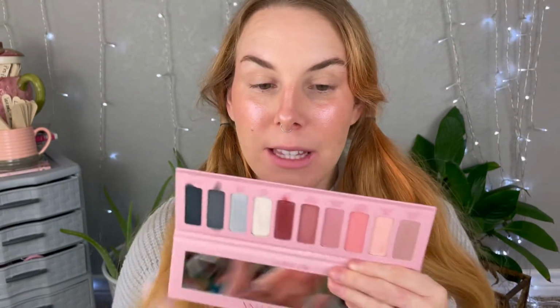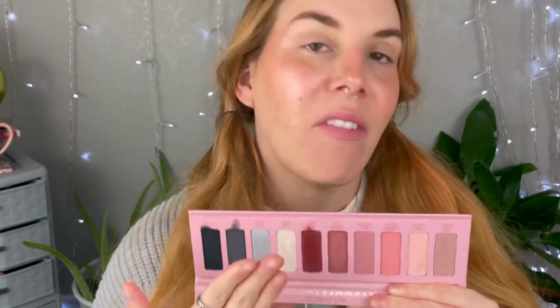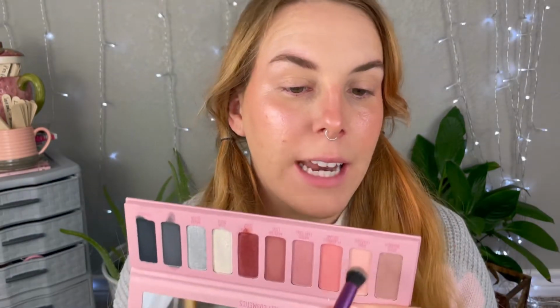I'm going to stick with the lighter pinks. These, I hate that they add these into these palettes. They're so unnecessary in my opinion. I have never used Melt eyeshadows before, but I am going in unprimed just with my foundation on my lids. Just with a big fat brush, I'm going to lay down Pink Leather all over my lid.